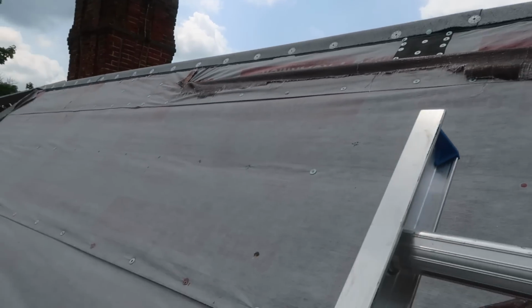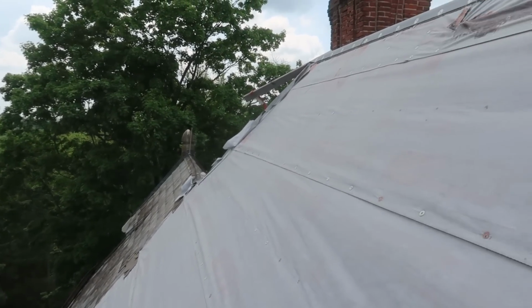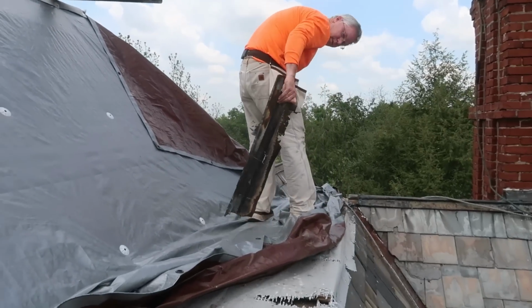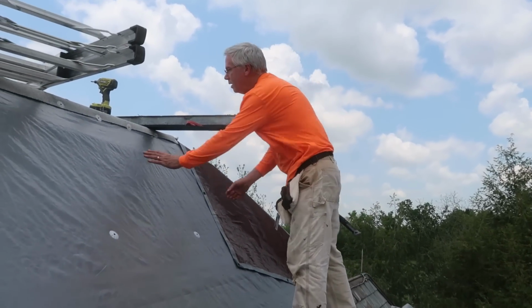Just to give you an idea, we took all that slate off to make the roof lighter. There's that dormer that has to come down. The other one is in the front. So this is just a preventative measure, and it's temporary. It's a temporary fix. Gotta do what you gotta do.